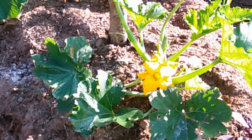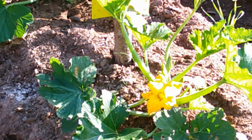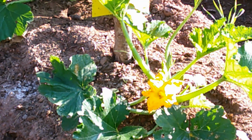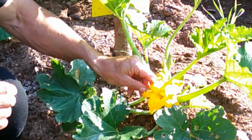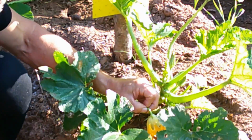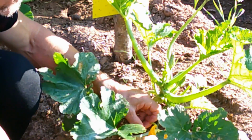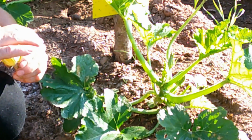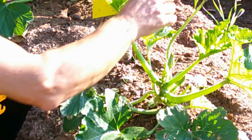Yeah, I don't think you guys are going to be able to see it from there. I can't even see the screen on the camera because of the sun shining on it. But yeah, this is a male flower, which I don't see any females right now. See, look, 1, 2, 3, 4, 5.